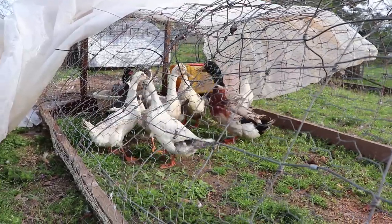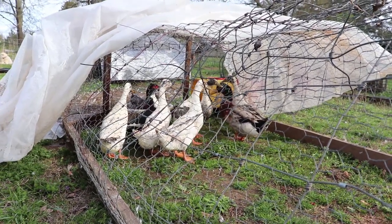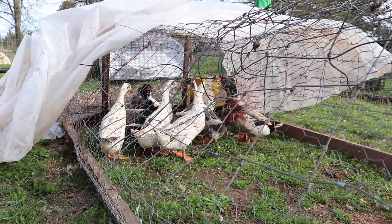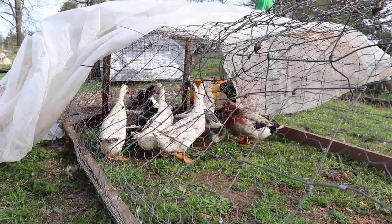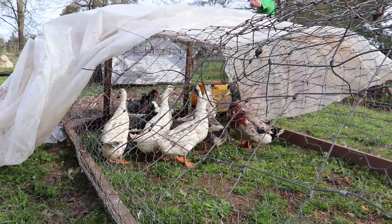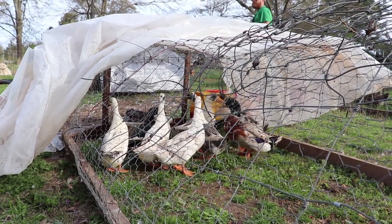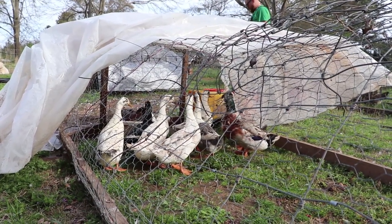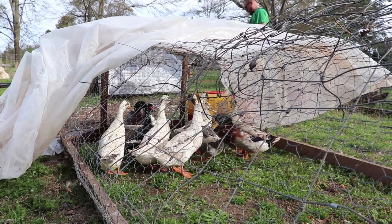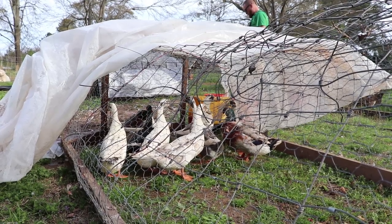Hello, Jax. Hello. The ducks are going through a molt. So there's like feathers everywhere. So every morning I kind of get panicked, like, oh no, something got in the ducks. But no, they're just molting. We've got to get rid of the two males that are not anacondas so that we can start collecting eggs for incubation. So we'll have pure anaconda ducklings to hatch out.